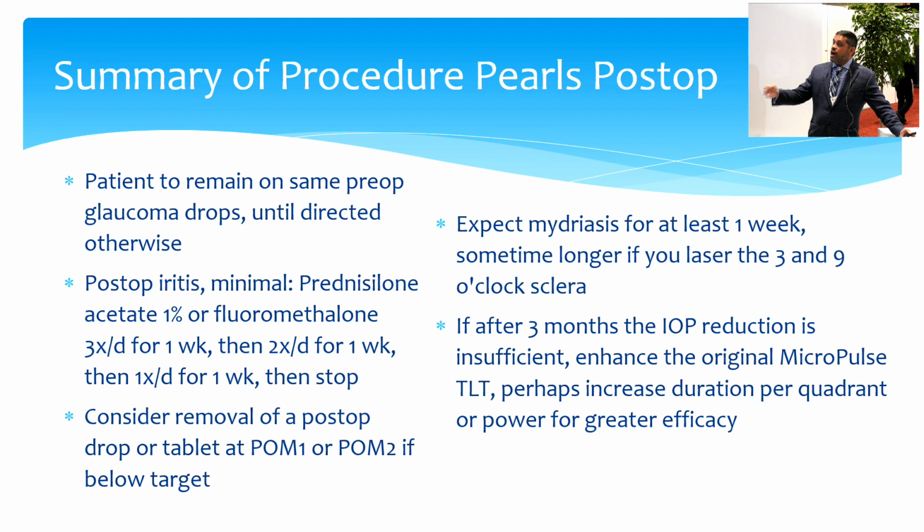You could try to take off a post-op drop or their Diamox tablet at month 1 or month 2 if they're below their target. You can expect mydriasis at least for a week because of the atropine ointment, but sometimes a few weeks after that. And the closer you go to that 3 and 9 o'clock position and the higher your power, the more likely you'll have some mydriasis, but it will go away after a month or so.